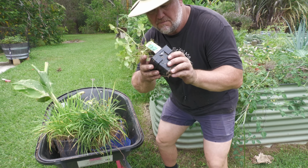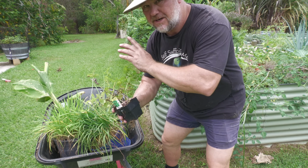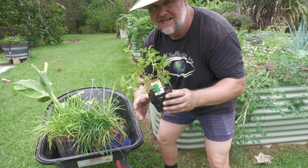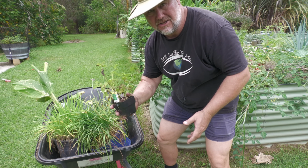Now I also did have some mint here, but I'm not going to put it in there. We've already got enough. If I need to get mint for mojitos, I'll come down to the garden because I just don't want it to invade that whole garden bed and take out all those other herbs, which it will.